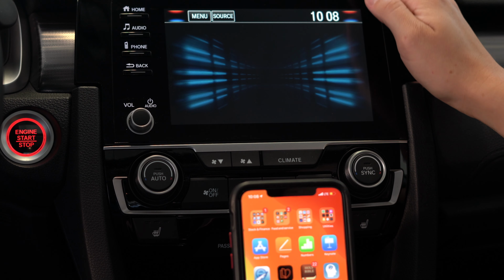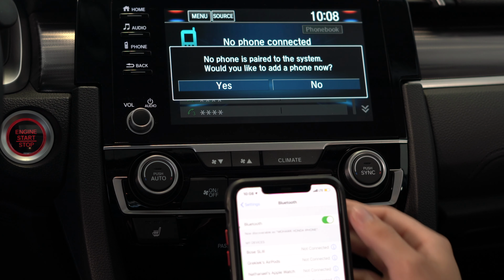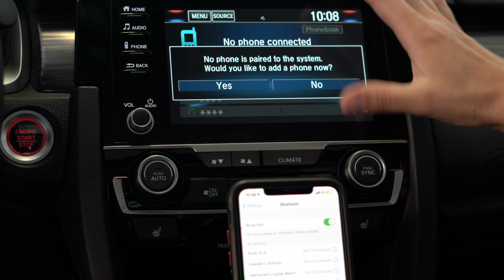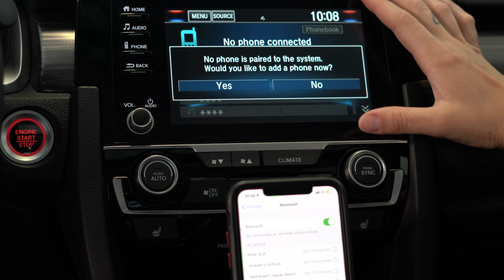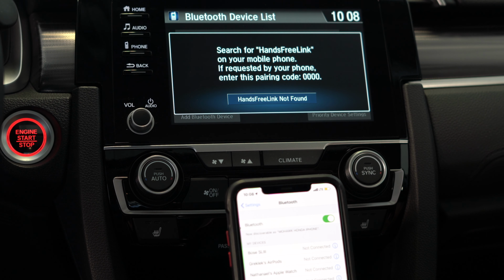By selecting the phone app and heading to the settings on your phone, Bluetooth, and making sure that your Bluetooth is on, the car is going to then ask you if you'd like to add a new phone. Select yes. Then you're going to notice underneath on your phone under Bluetooth, Hands-Free Link will pop up. Go ahead and select that.